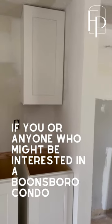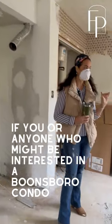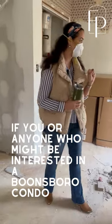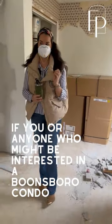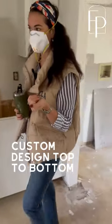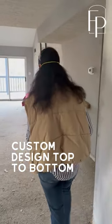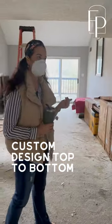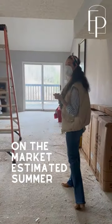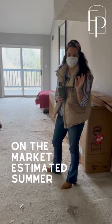So if you know of anybody that's been looking for a penthouse condo in just a very pristine neighborhood, this overlooks the lake out there. We'll show you some of that. Get in touch with us. This is gonna be a custom designed from top to bottom unit by a local interior designer. And it will be completely staged when it's done. Hopefully it'll be available early summer. We'll be listing it. But if you know of anybody that has interest, this is the one you want.